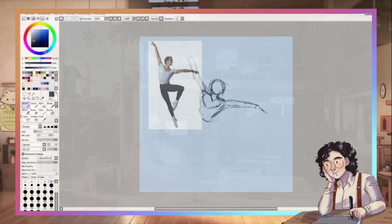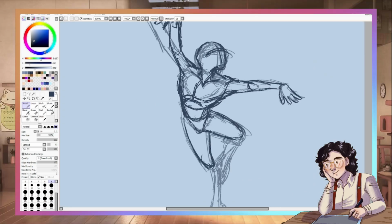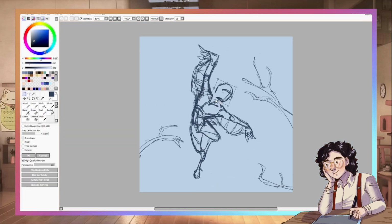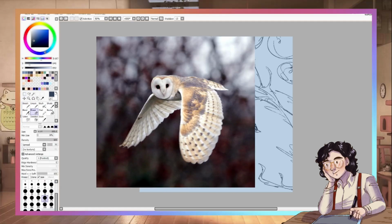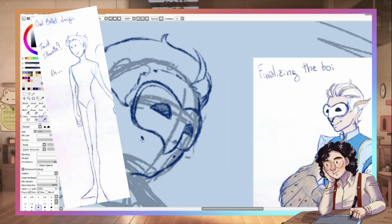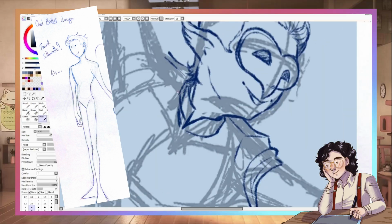The prompt I chose for the first week was Owl Ballet. I like owls. They're hands down my favorite kinds of bird. And specifically, my all-time favorite owl is the barn owl. I started by doing a little concept design. I knew I wanted to make a male ballet dancer based on a barn owl.